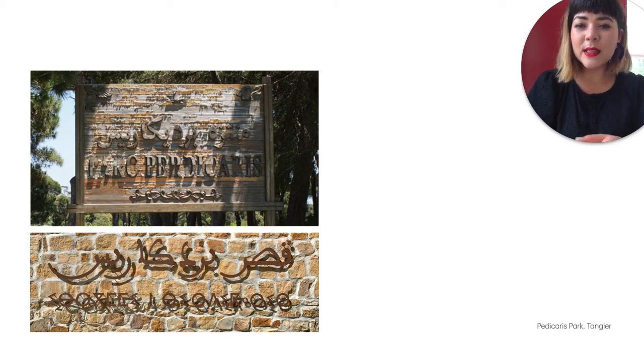The sign that you see above is what I remembered from my childhood, and what you see below is what you can see today, which is a little more inclusive because it's actually integrating Tifinagh, which is the alphabet of Amazigh languages that are indigenous to North Africa. Tifinagh can also be found in Mali and Niger, but its origin is believed to be in Libya and could be as old as 400 BC.